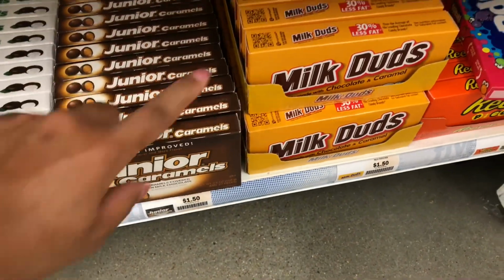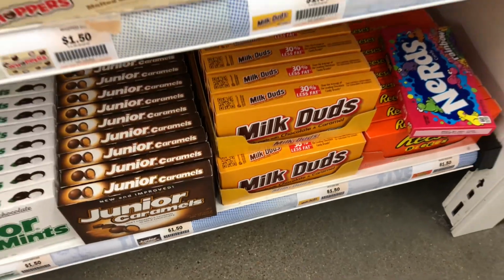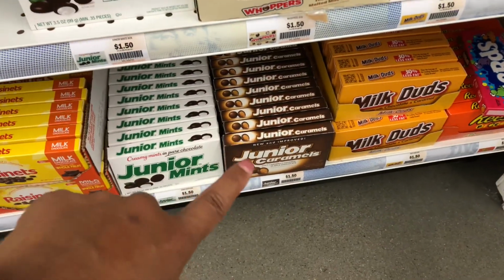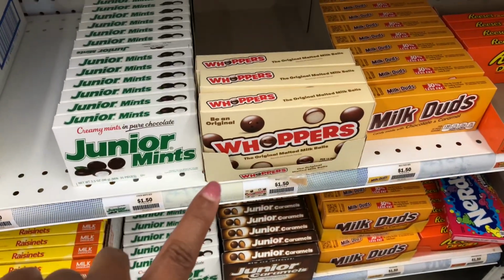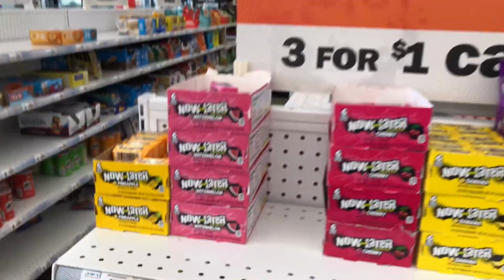My movie candy is always Milk Duds. But I think I'm going to try the Junior Caramel Whoppers. All right, $3 for a dollar candy.